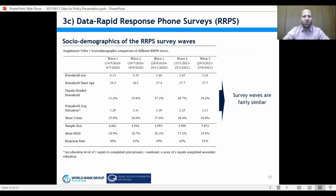Here's just sort of like some descriptive statistics from the survey, and you can see the 5 different waves, and you can see that actually the sample itself is quite similar across the different waves, which is quite comforting. You can also see the sample size ranges from 4,000 to almost 6,000, depending on the wave. And of course, also like the response rates varied a little bit.